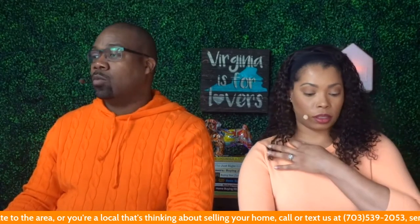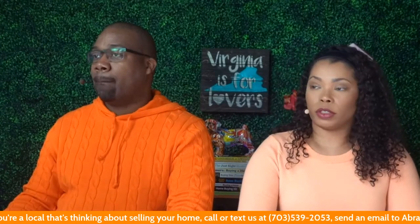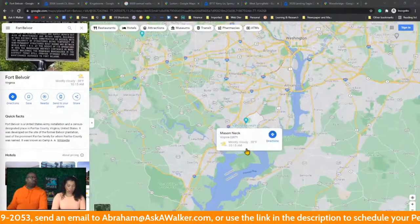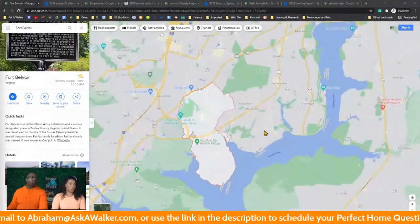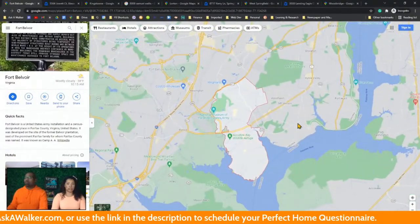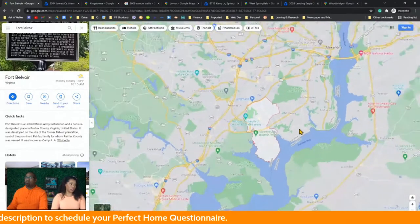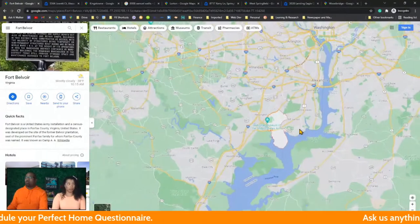All right, so just so you know, if you're PCSing to Fort Belvoir, it's really part of the greater DC metro area when you're thinking about where you're going to be living. So you can see it on the map. It's located here in Northern Virginia. The DC metro area consists of Northern Virginia, DC, and Maryland. So Fort Belvoir is located within Northern Virginia, Fairfax County to be specific.